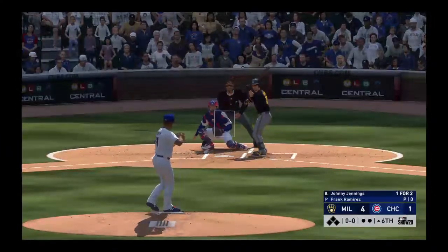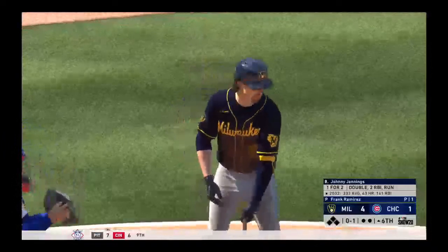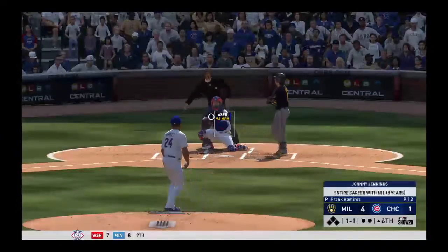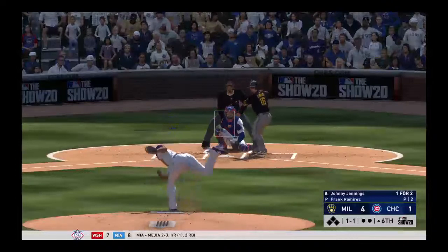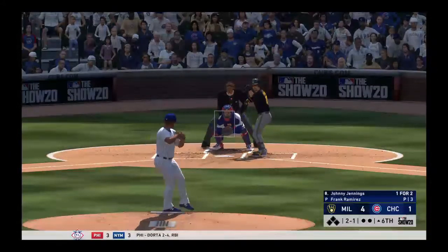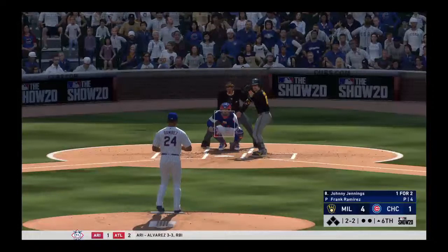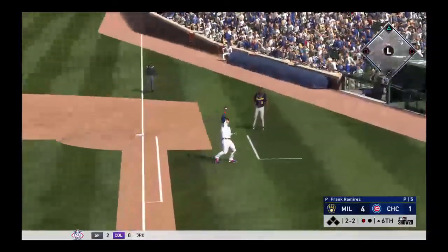Leading off for the Brewers. Into the box now, Johnny Jennings, as he looks at a fastball that's in there for strike 1. A hit in 2 at-bats for him at this point in the ball game. Here's the pitch. That misses wide. 1 ball and 1 strike. And he'll come back with 1 in the dirt as the count moves to 2-1 now. Grounder down the line at third, but this will wind up a foul ball. 2-2. Popped him up. And there's your first out of the inning.